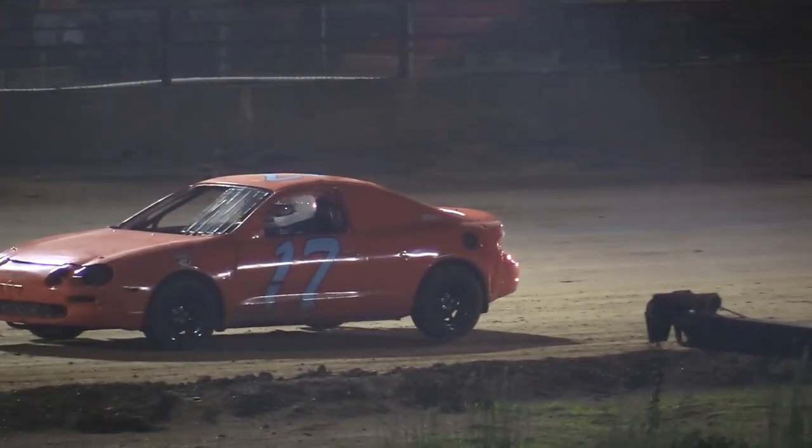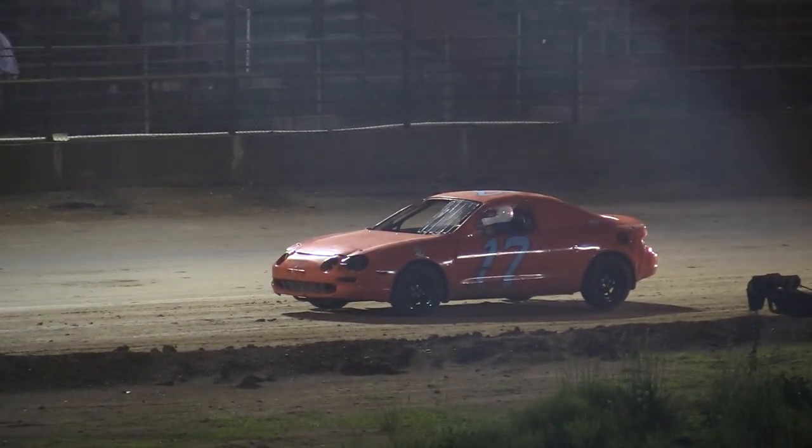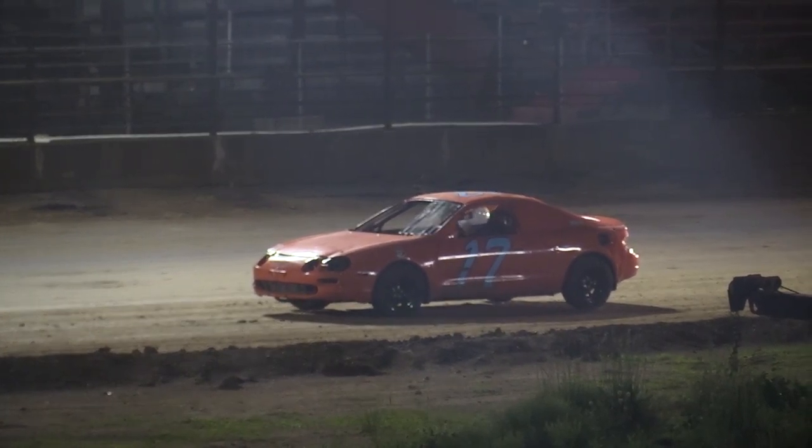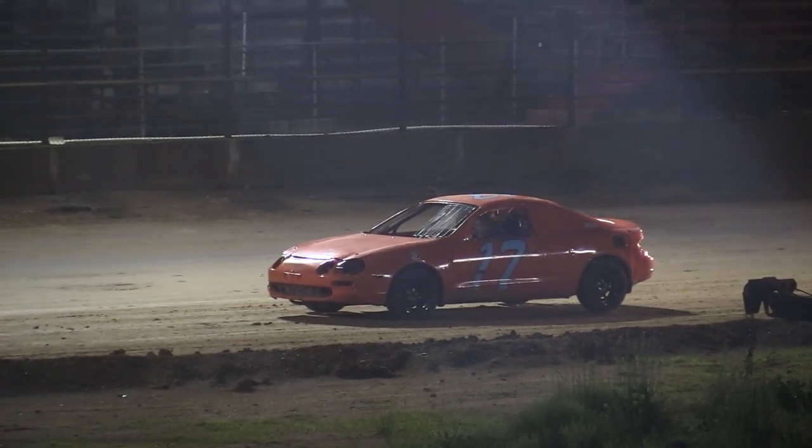We'll see you back next week as the 17 of Randy Dye is down there in victory lane for the Tony Roper Memorial, finishing out tonight's race in action. Getting two wins, two starts in the 2020 season, and two appearances in victory lane.